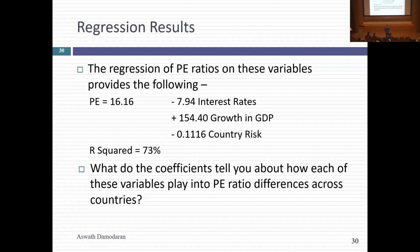Let's take a look at the output. That's called the intercept or the constant. So that's the base from which I'm going to build off. How do I read this minus 7.94 on interest rates? What is it telling me? In my sample, every 1% increase in interest rates lowers my PE ratio. So higher interest rates lead to lower PE ratios, and that's intuitively what we expected. Higher real growth translates into a much higher PE ratio. And higher risk translates into a lower PE ratio. Each of our intuitive expectations has come into play.